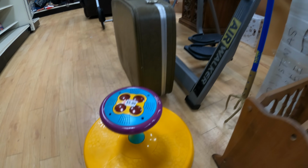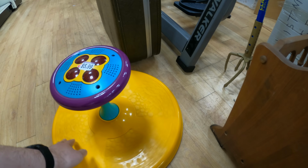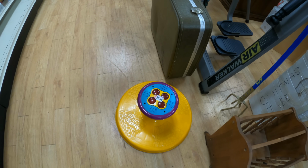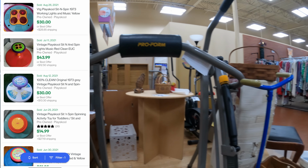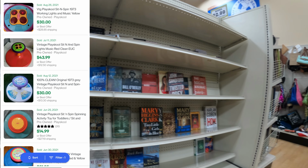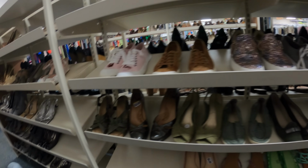Here is a sit and spin. These you can actually make money on. I ended up passing on it just because I didn't want to carry it around. I didn't want to have to sell it. You can sell them on, well, actually Amazon, I checked, it wasn't doing too well. eBay, that one was a pretty good one, maybe 35-40 bucks. They were paying to ship, but I decided just to pass on it because I got so many large items right now I'm trying to get through.